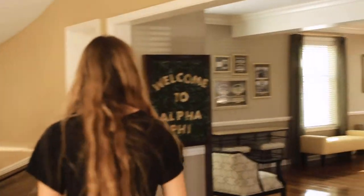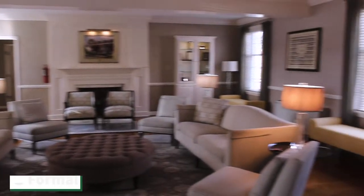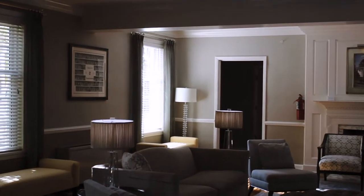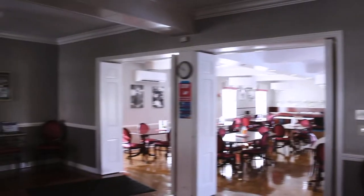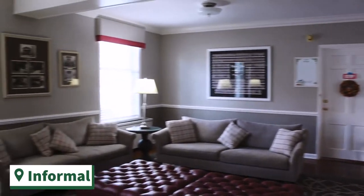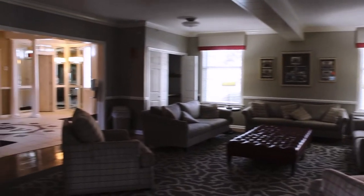If you step inside here, this is our foyer, and this is our formal off to the side. So this is typically just a space where our members will study throughout the day. Now that we're in a virtual setting, sometimes virtual classes will happen here. And back through that little passage, we have our guest room where alumni will stay or any parents that come to visit. And over this way is our informal.